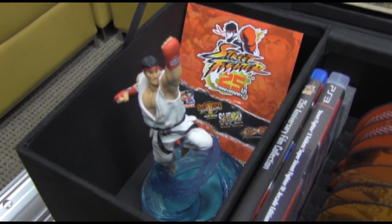So then we actually have collectors, people who just love having that kind of stuff. So we wanted to make sure they were included as well. And that's why we have this little beauty right here. So this is an 8-inch Ryu statue. You can see him. He is in mid-Shoryuken right there. There is a bunch of fire beneath him. He's kind of jumping out of the way.